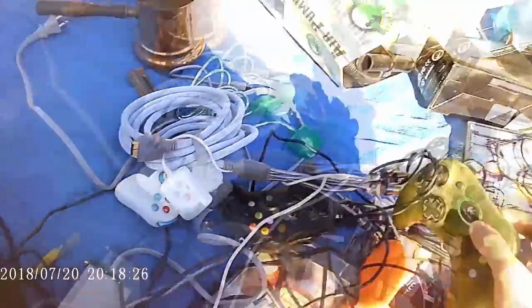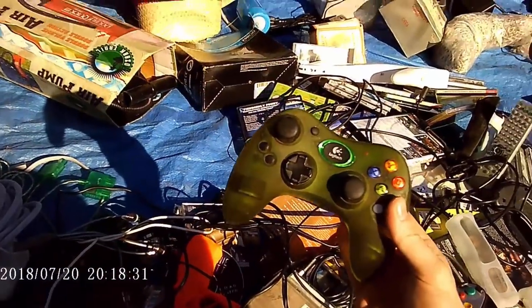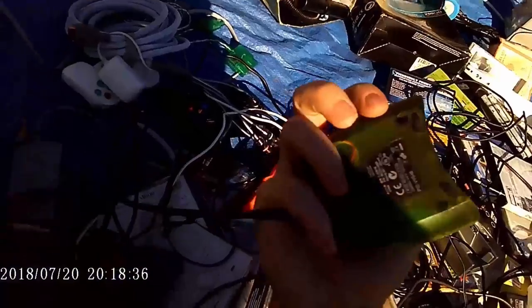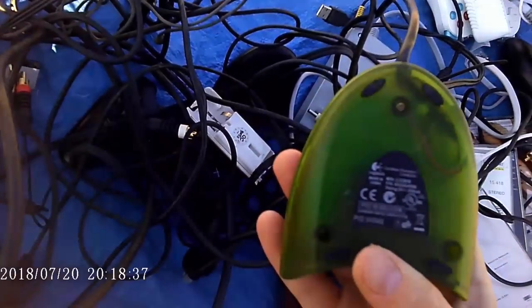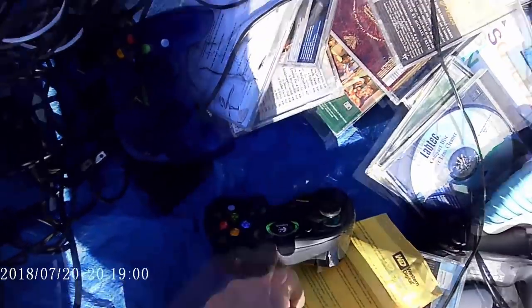Here's a blue Xbox controller. I love the color of this, but I don't need another one. And this is probably my favorite find of this pile. It is a green transparent wireless original Xbox controller. I love the wireless controllers and I've been looking for one for the Xbox. Now here's the receiver, which is nice and big because it fits the memory cards and stuff. It also is the same color so you can tell they pair together and it doesn't get lost like the PS2 one because it's pretty big and you can find it.